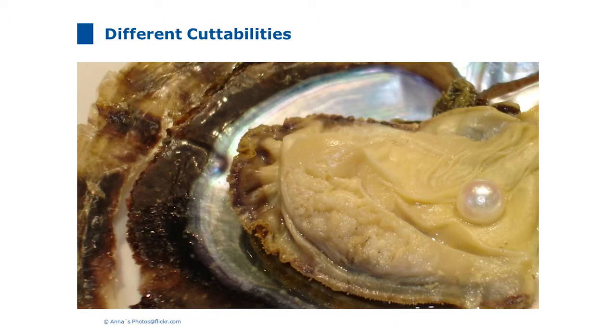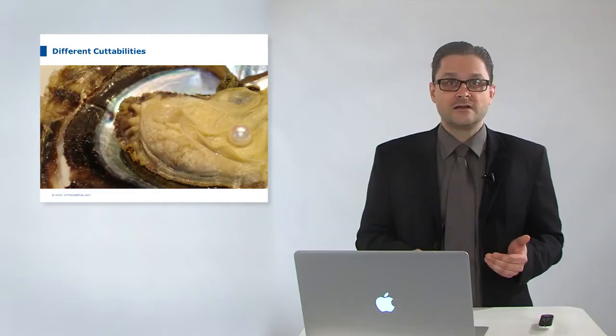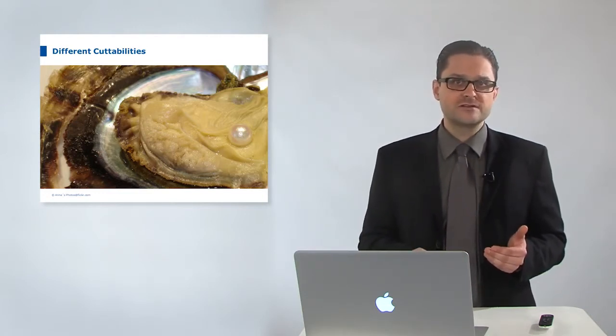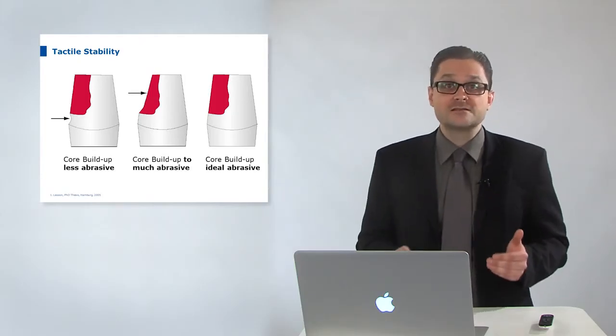The shell here consists of different materials. You'll go very fast through the soft tissue of the oyster as if you go through butter. When you hit the shell, it will be much harder for the bur and it will go slower through the material. And the pearl in the middle will be really a challenge. All the tissues here have a different cutting behavior. You don't want to have that instability during the preparation. What you need is tactile stability.